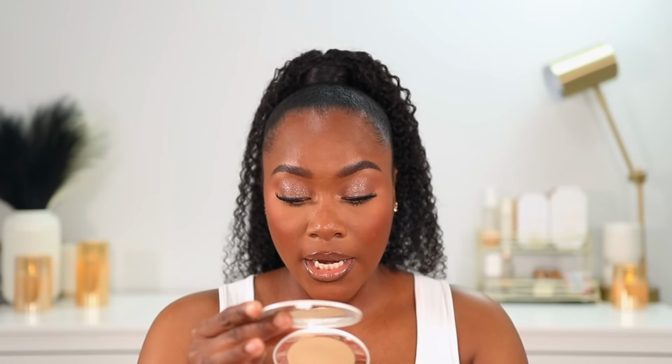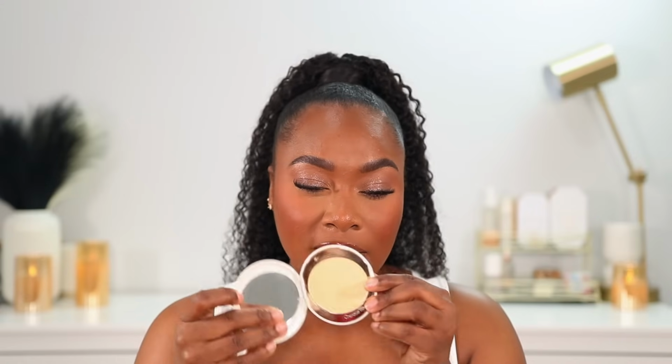Another powder that I have from Charlotte Tilbury, this one is the Airbrush Flawless Brightening Powder. This one I have in the shade Tan Deep. This is more of like a yellow undertone. This one I keep in my purse and I use it to touch up my face throughout the day. If I go out for hours and I come in and I want to go out again, I'll just pick some of this up on a powder puff and freshen up my makeup, and it always does what it needs to do. It's very lightweight. It's such a finely milled powder.